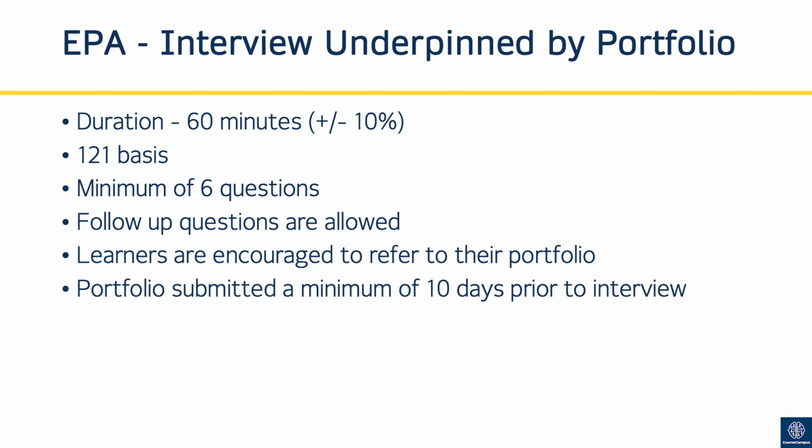Essentially, the questions will be things such as, can you tell me about that situation? Can you tell me about that task? What was it you actually did there? Why did you do it that way? And the idea is it tests your higher level decision making and understanding skills.